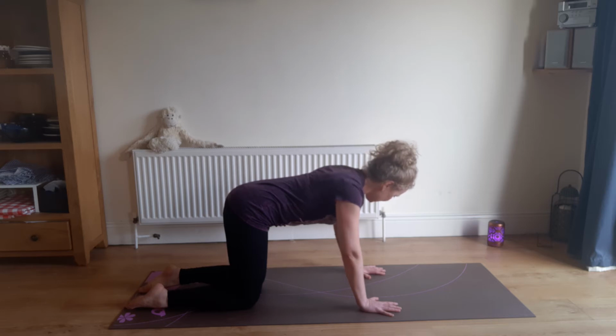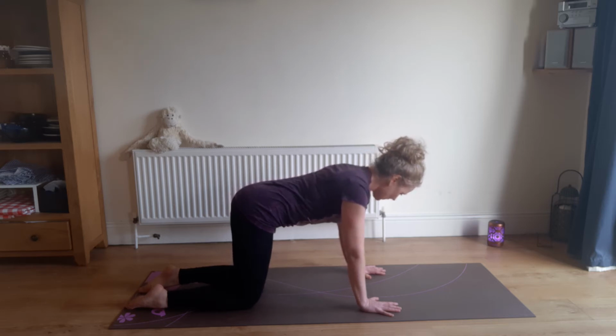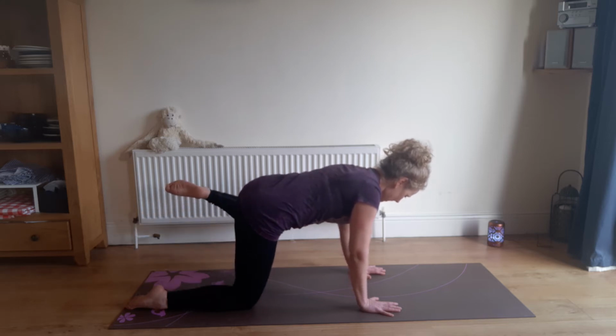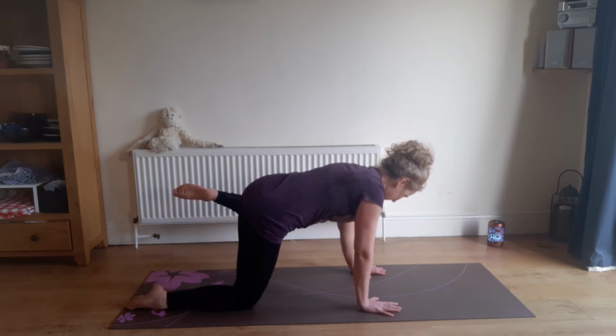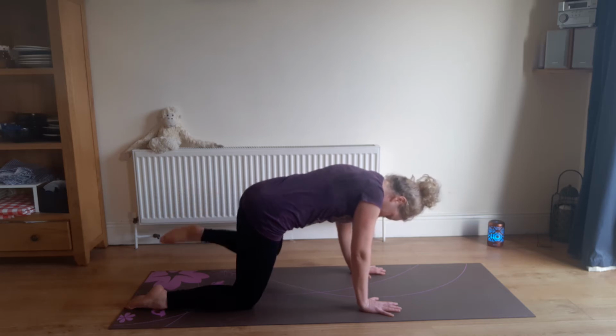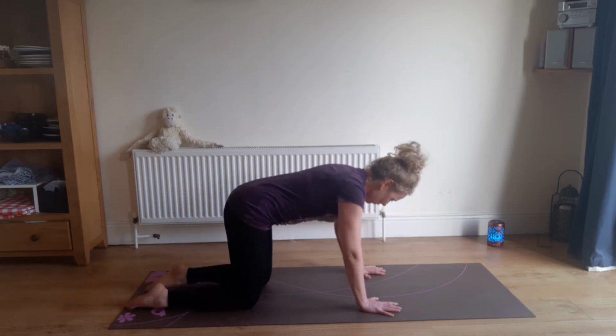So let's do that again. Rolling the upper arms around, pressing into the bases of the fingers. Engaging the abdominal lock and then lifting the left leg out to the side. Push into the mat with your hands. Don't let your neck strain. You can just let your head drop down if you like, and back down. And we're going to do all of that on the right.